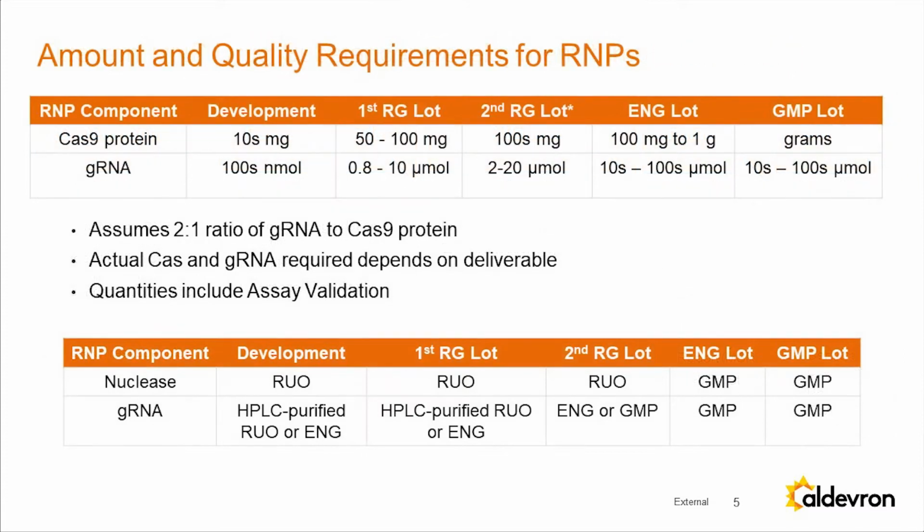The amount and quality required for RNP manufacturing of both Cas9 and guide are given here in generalities. So as we move through each stage, we need more and more material, and the quality of that material shifts. So we can use research ISO 13485 manufactured Cas enzyme from Aldevron for our research grade development, followed by our GMP manufactured Cas enzymes for the engineering and GMP lots.